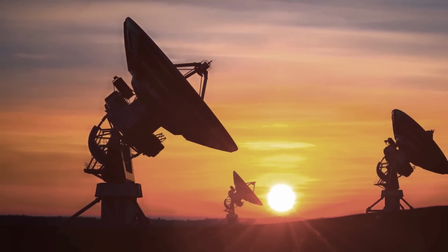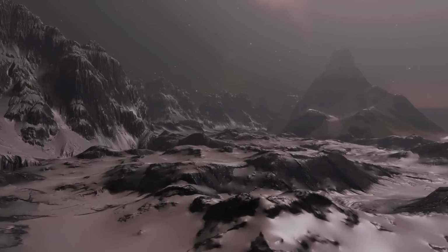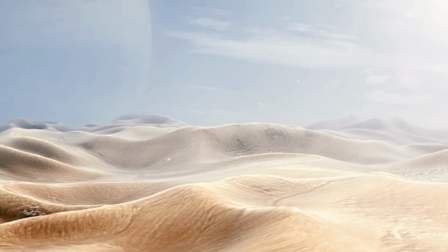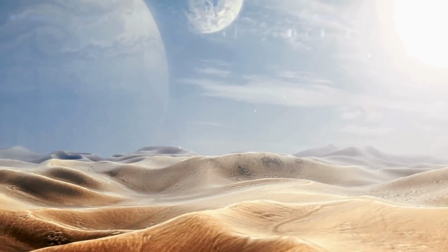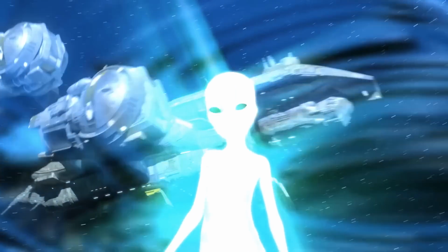Now let's point our telescope at other planets. Mars, it's just an empty, endless desert. Venus, only rocks and volcanoes. Even if we look into distant space, all the planets out there are deserted and lifeless. Not a single trace of an extraterrestrial civilization. Many people are convinced that life on Earth isn't unique at all.